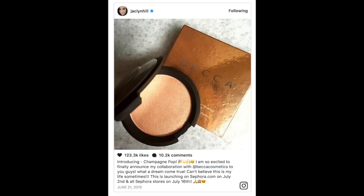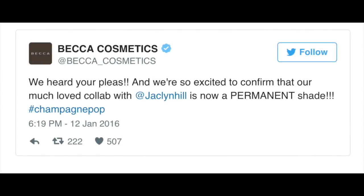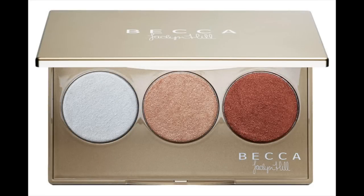So, as we know, the Becca and Jaclyn Hill Shimmering Skin Perfector in Champagne Pop originally started out as a limited edition product in July 2015, but by January 2016 it was added to Becca's permanent collection, and you know how it goes, it's all because we asked for it. But shortly before Champagne Pop became permanent in November 2015, Becca and Jaclyn Hill collabed again on the limited edition Champagne Glow palette, which contained three limited edition highlight shades, one of which was Champagne Pop. As I said earlier, Champagne Pop was made permanent almost exactly 2 months after this palette was released. So was the Champagne Glow palette one last attempt to squeeze sales from Champagne Pop under the limited edition facade before announcing that the shade would be permanent, because that's exactly what it looks like to me.